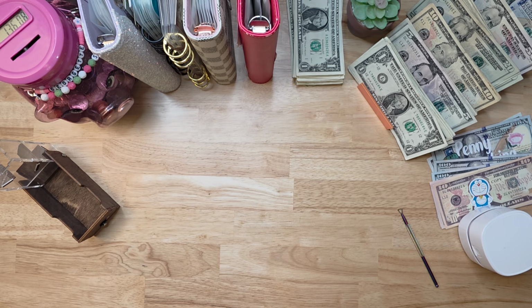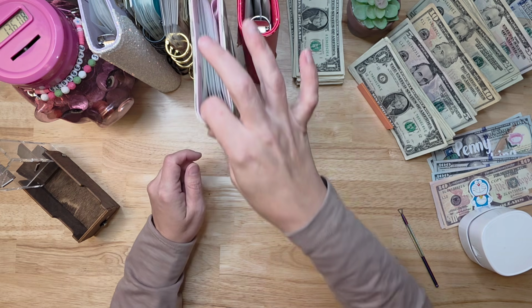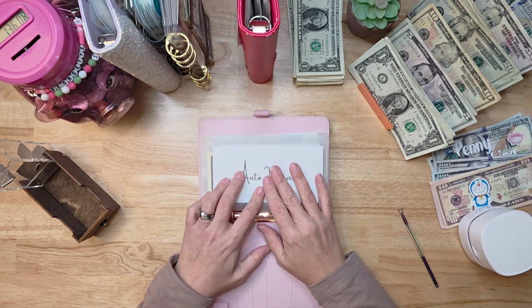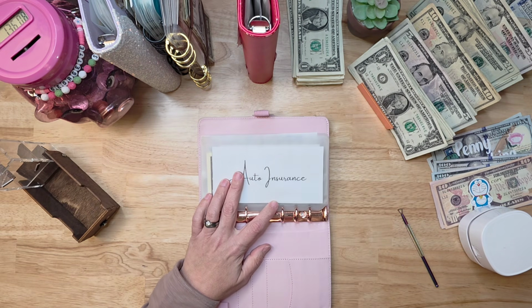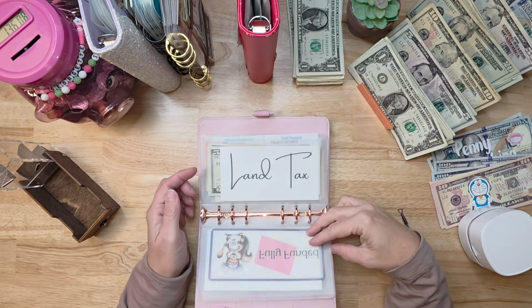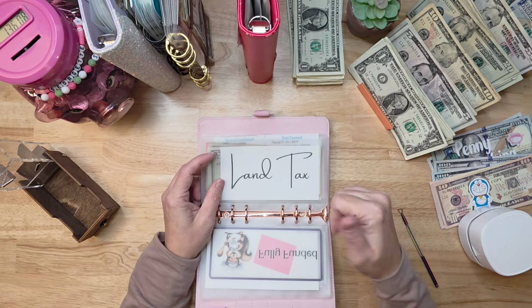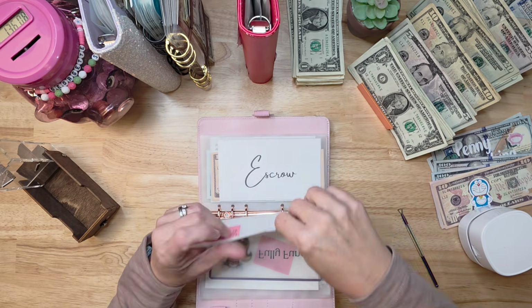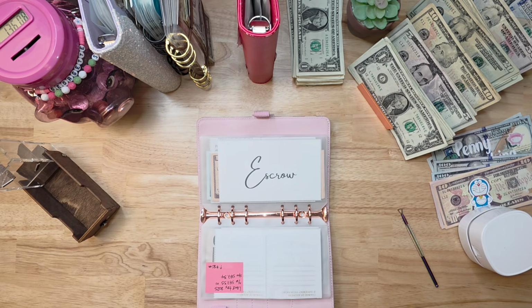Now we're going to go ahead and get into our adulting. That's right, everybody, the adulting binder. This is where all the stuff is that most of the time we don't want to pay. Like, I don't want to pay auto insurance, right? Auto, emergency fund, land tax right here. Land taxes went up. I know that shocks you guys. I'm going to go ahead and put $50 into here. Perfect.